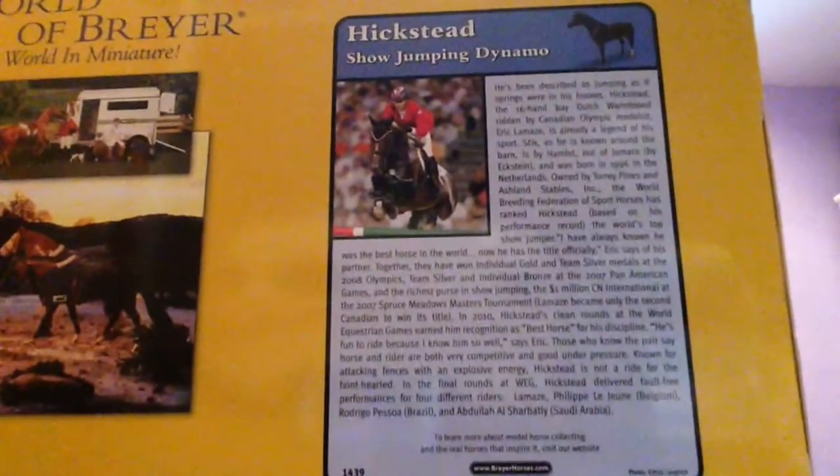He was a real horse, but sadly he died in 2013 when he was in a race, and he had a heart attack while he was in a race. You can look it up on Google, not YouTube, but it's not nice. At the back it just tells you detail. I'll hold it for a couple of seconds so you can pause it if you want to read it. That was basically the box, and his number was 1439.